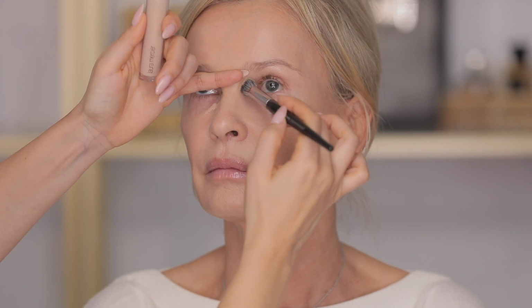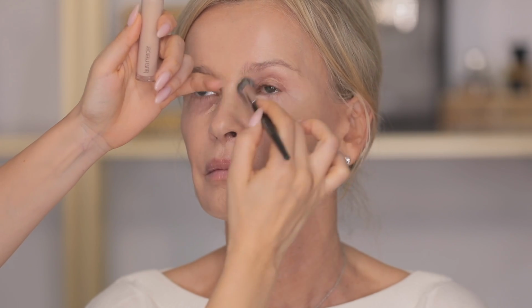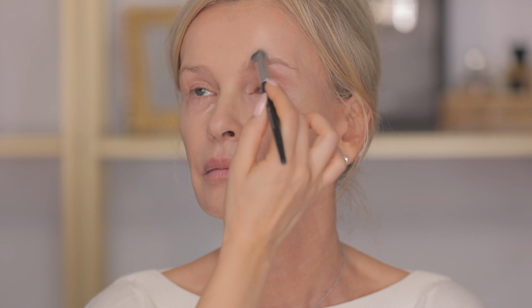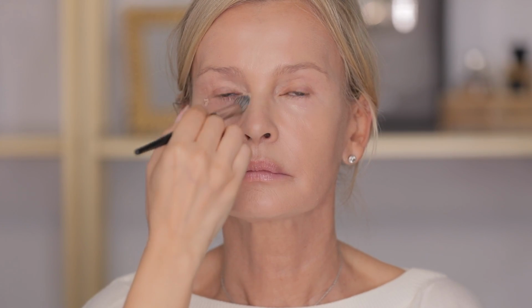Now Kasia needs a little bit of concealer right here in the inner corner. She doesn't really have a lot of discoloration. Right over here. A little goes a long way. It's very lightweight on the skin.